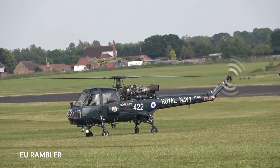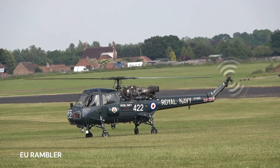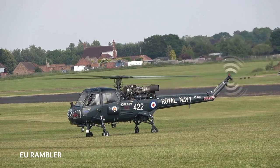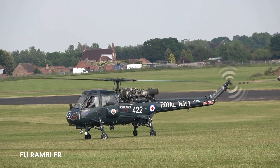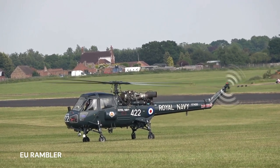This is the name of the charitable organisation which has really taken over from the old Royal Navy Historic Flight, which has now been disbanded, in displaying Britain's naval aviation heritage. It's still based at RNAS Yeovilton in Somerset, so long the spiritual home of naval flight.